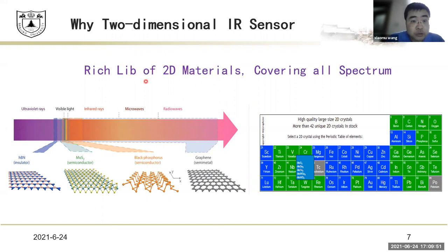Firstly, the two-dimensional materials are a very rich family of materials. We have two-dimensional insulators, two-dimensional semiconductors, two-dimensional narrowband semiconductors, which is very good for mid-infrared application. And we also have two-dimensional metal. So in principle, we can build up a device fully on two-dimensional materials, based on a consistent fabrication process, so that will be very good to decrease the cost.